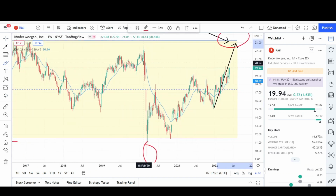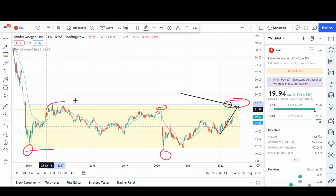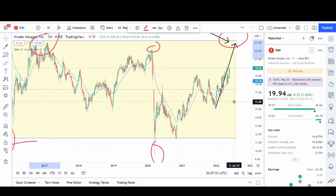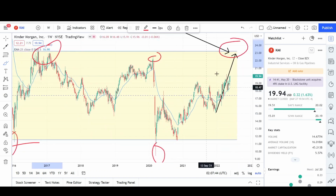Now we could find resistance like we did back here in 2020, which led to a massive sell-off, or even over here, which led to lower prices. So again, there's something to be paying attention to, that this is a possible reversal area. Once we reach it, most likely we will. So we could see a reversal, and that might end the bullish momentum.